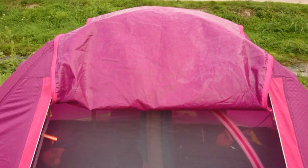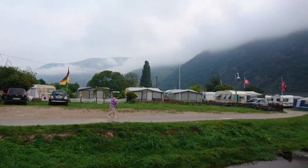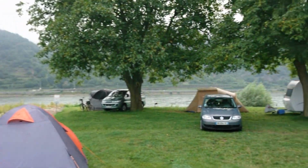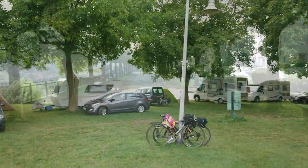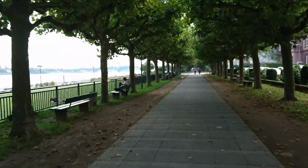This day we had a bit of a foggy start, just north of Binger. The fog cleared up in a bit, but then after about 20k we left the area with all the rolling hills and castles and entered into a more industrialized area starting in Mainz.